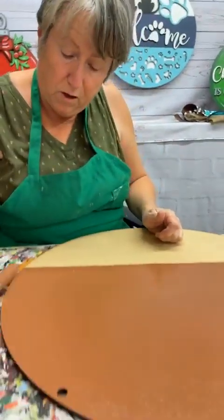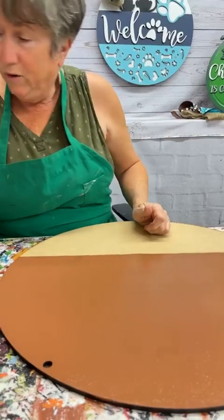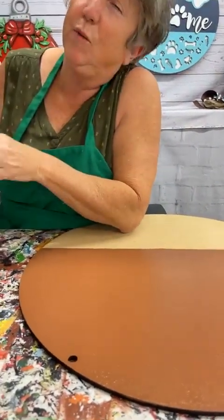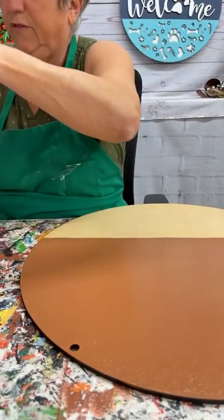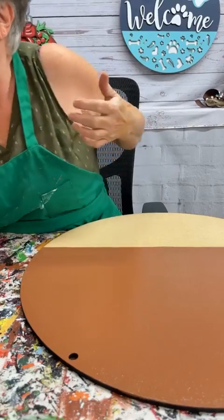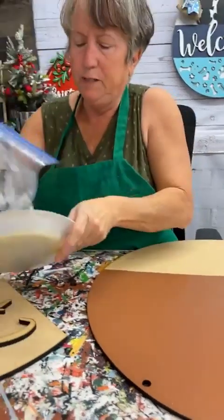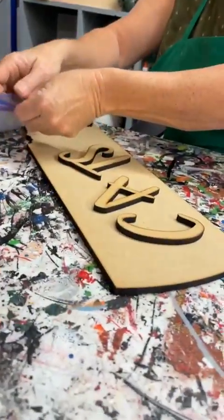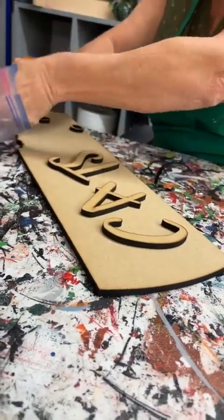Baseball, softball, dog welcome, cat welcome, and cats welcome, people tolerated. So there are actually 5 different choices that you have, and they're all door hangers: baseball, softball, cats welcome people tolerated, doggy, or dog and cat.